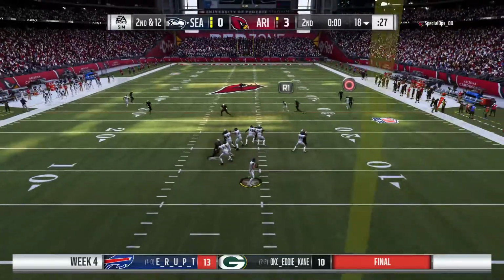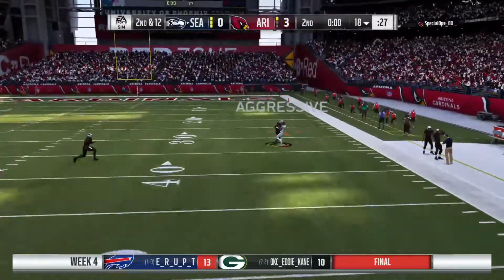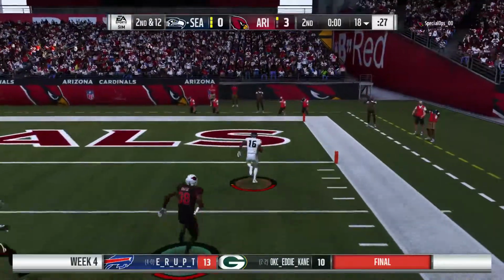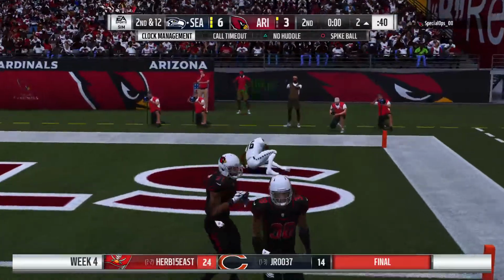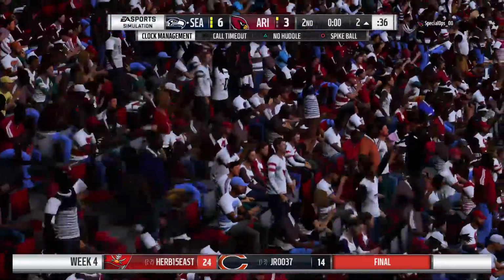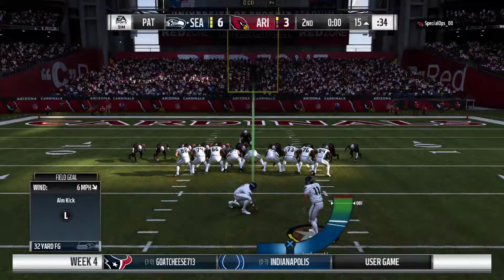14. Final play of the half. It's Wilson. He'll rifle this one deep right side. And that's caught inside the 30. And he's in for the touchdown on the final play of the first half. The prayer is answered. How did they get that done?